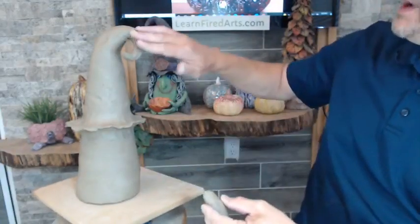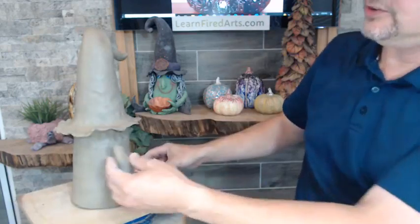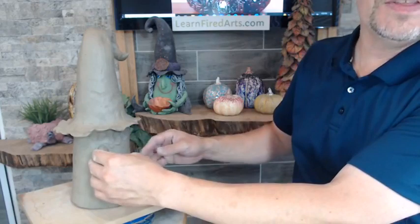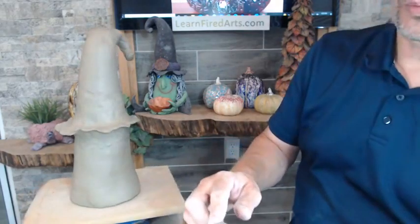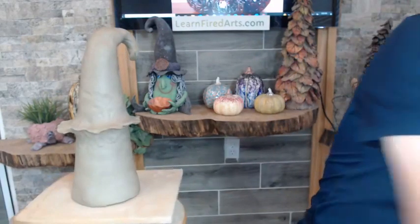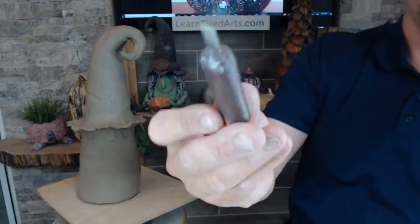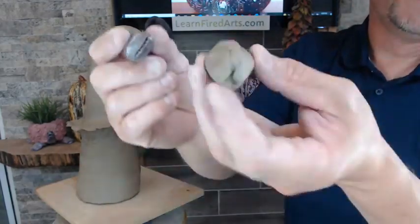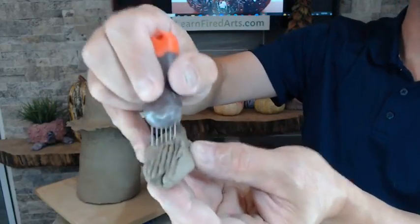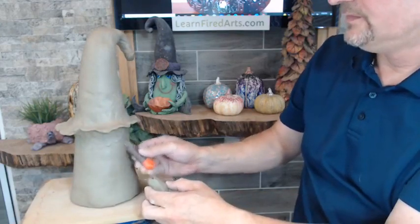And then I'll decide, based on where the twist is in the hat, where I want to put her face. So her nose I'm going to add right about here. And this is where we're sticking this on. I do recommend scoring and slipping parts like this. So I'm going to use my handy little Zim retractable scoring tool. On the back side, I'm going to score, scratching in lines. And then where I want to attach it, I'm going to score as well.